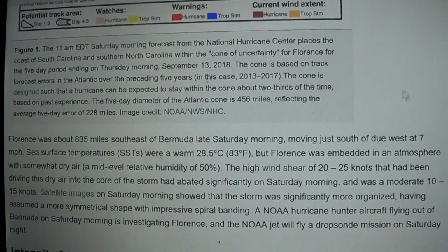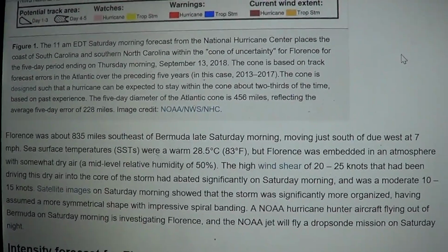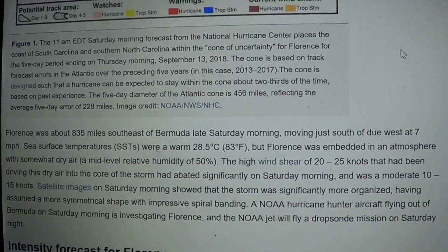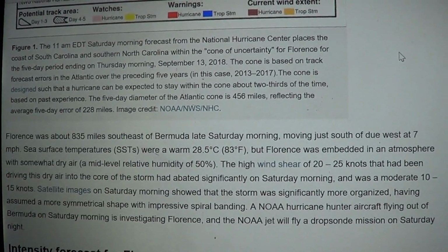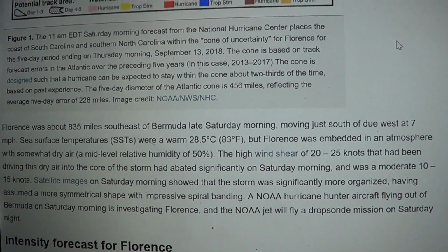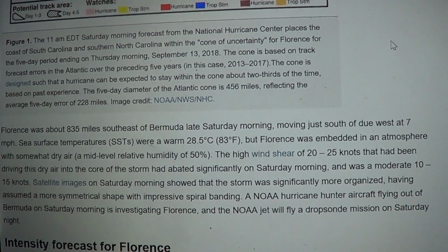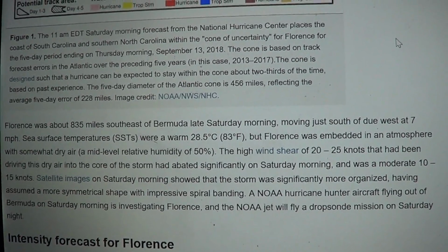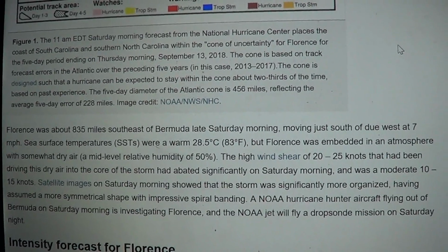Florence was about 835 miles southeast of Bermuda late Saturday morning, moving just south of due west at 7 miles per hour. Sea surface temperatures were a warm 28.5 degrees Celsius, 83 Fahrenheit, but Florence was embedded in an atmosphere with somewhat dry air, a mid-level relative humidity of 50%. The high wind shear of 20 to 25 knots that had been driving this dry air into the core of the storm had abated significantly on Saturday morning and was a moderate 10 to 15 knots.